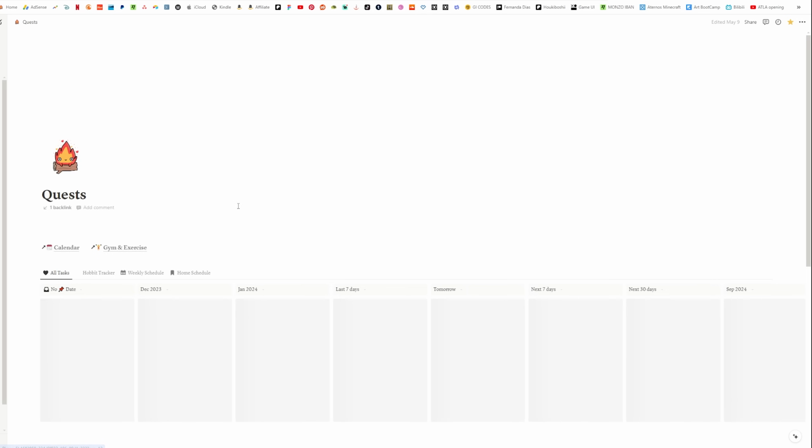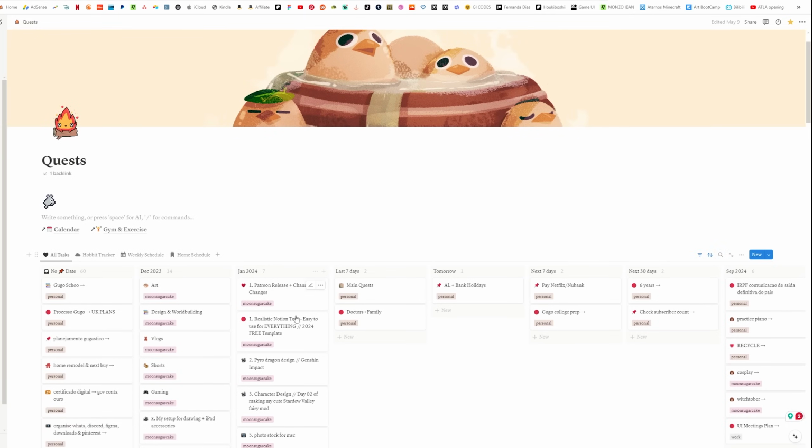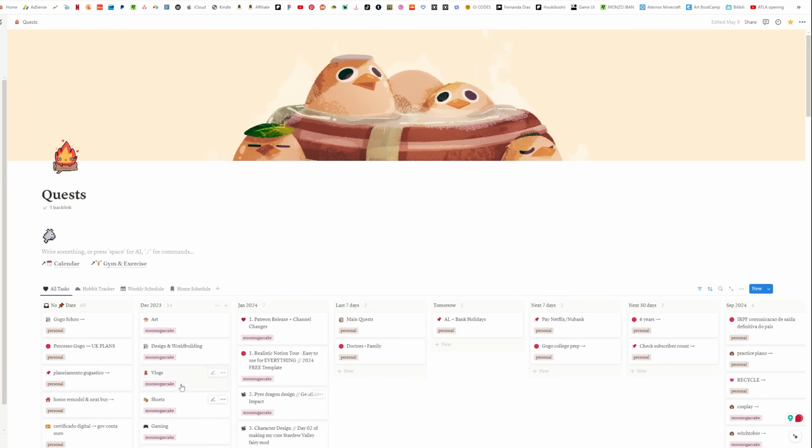And then following that, I have the quests page. And this is the page that I use every single day. It's the most important page in my whole Notion. And it has this big database here that I split up in a board that is separated by date. I have some quick links to the exercise schedule and to Notion calendar, but really the main important thing is the database. I split it up by date and not by category or status like most people do, like an urgent, in progress, to do, completed kind of board.